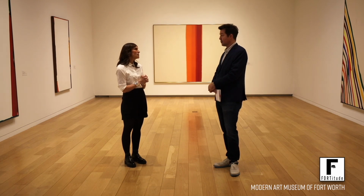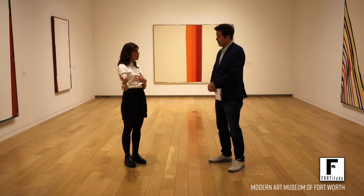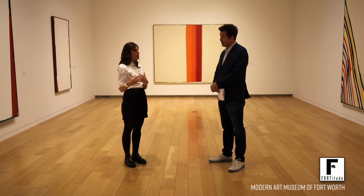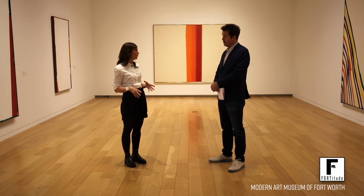He also looked to Louis Kahn, the architect of the Kimball Art Museum, as a distant mentor. And so there are lots of parts about this building that are subtle homages to the Kimball.